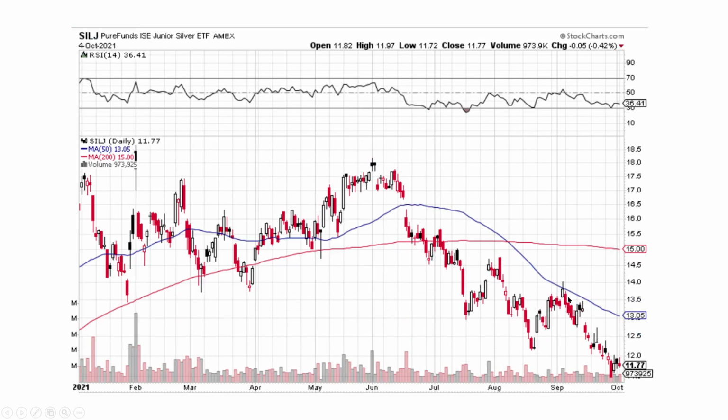Nothing alerts me on SILJ either. It looks like it could potentially go down because we got this nice big selling pressure day and the buyers didn't really answer back. The buyers are limp down here, so to speak.